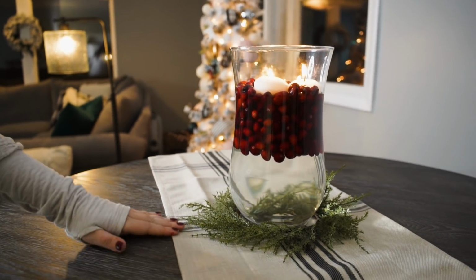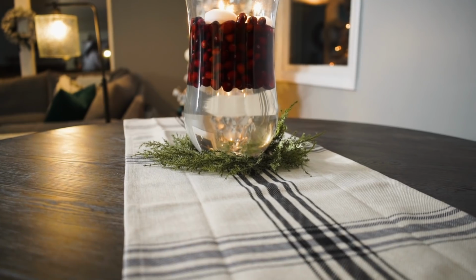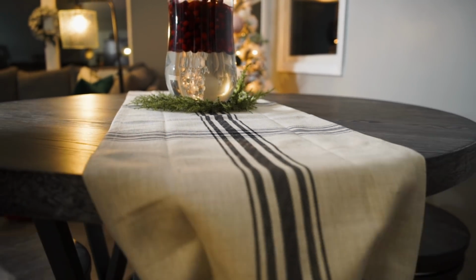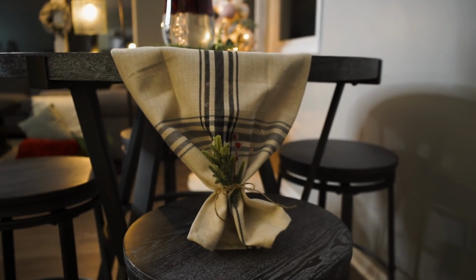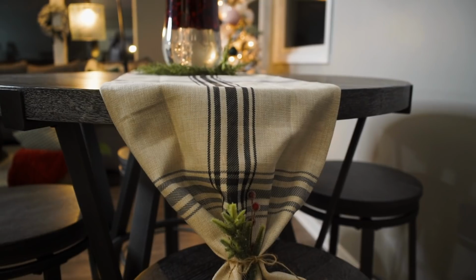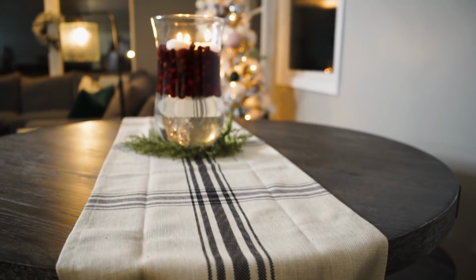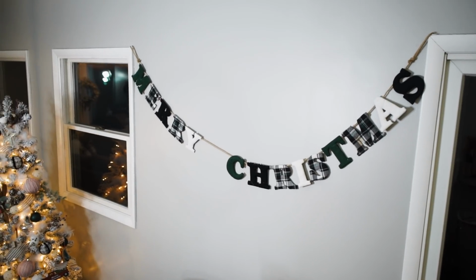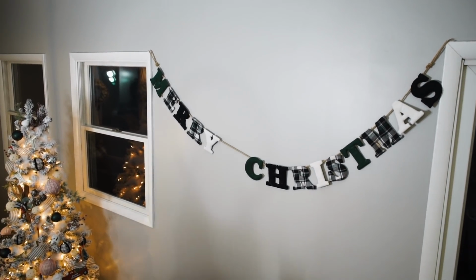This table runner is from that Decor subscription box, and it's a little bit long, and we decided to kind of tie up the edge like that to kind of shorten it up a little bit, but add a festive touch. And then behind the table, we also have this Merry Christmas banner, which was a gift from one of my best friends, and she got that at Homegoods.